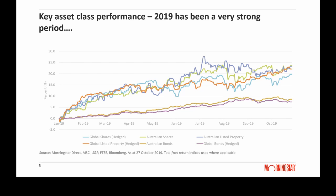And so we can look there and see Australian listed property and also Australian equities have done very, very well. Again, that's very much a global thematic. Those global equivalents for listed property and for share markets have done very, very well.